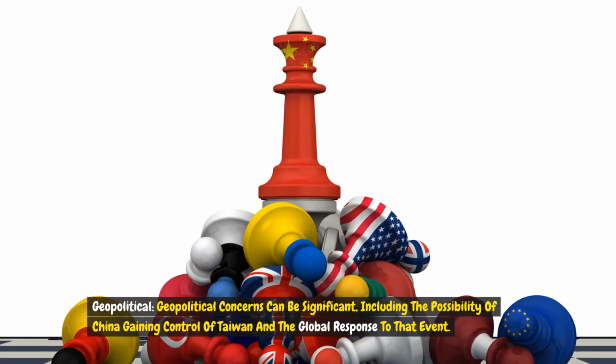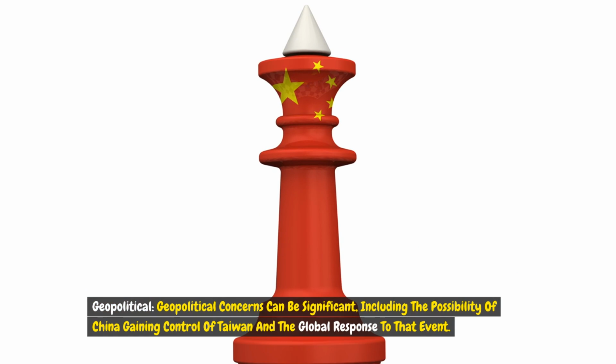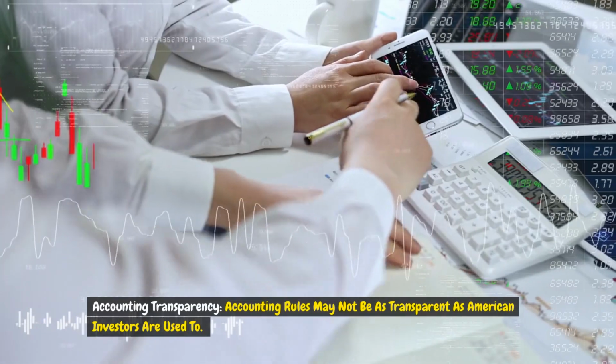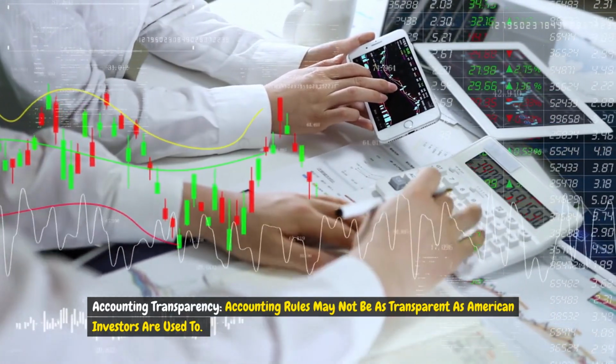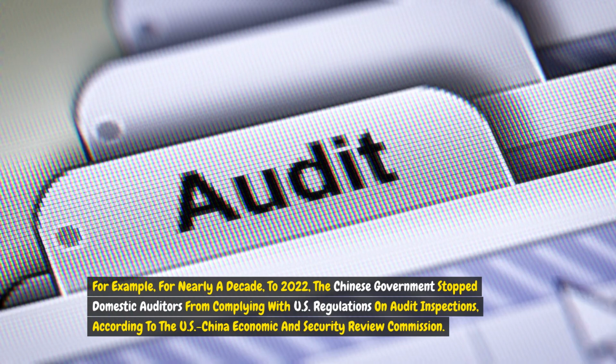Geopolitical. Geopolitical concerns can be significant, including the possibility of China gaining control of Taiwan and the global response to that event. Accounting transparency. Accounting rules may not be as transparent as American investors are used to. For example, for nearly a decade to 2022, the Chinese government stopped domestic auditors from complying with U.S. regulations on audit inspections, according to the U.S.-China Economic and Security Review Commission.